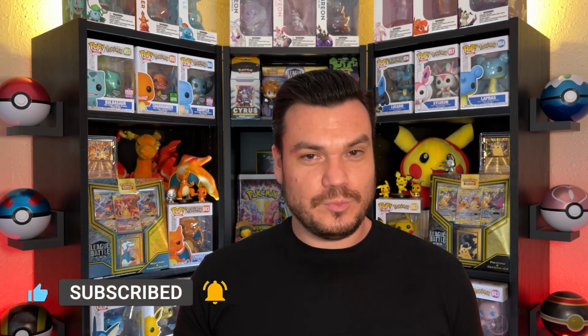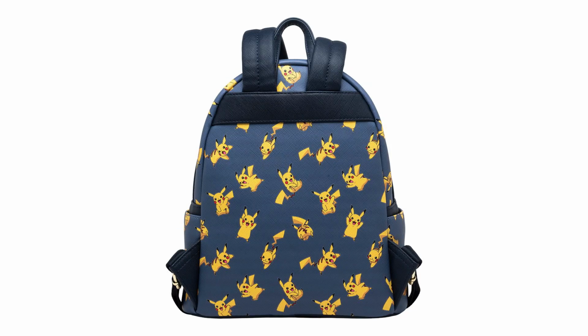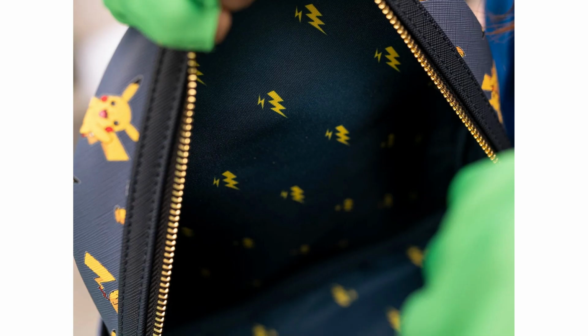For my Loungefly collectors, 707 Street has a new Pokemon exclusive mini backpack. This is the Pikachu all over print, which does look pretty good. Although the name is a lie, since on the inside the print is just lightning bolts and not Pikachu. Totally joking, but the bag looks fantastic. It does run $80 though, so heads up. Pretty much par for the course for these mini backpacks.